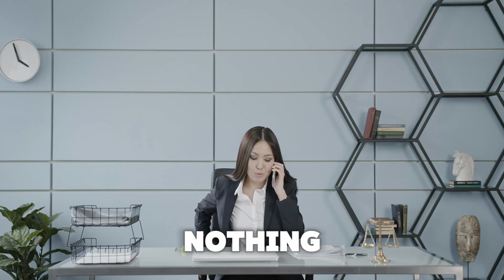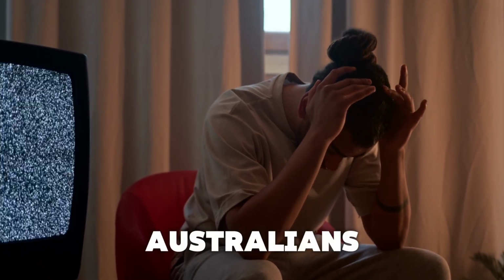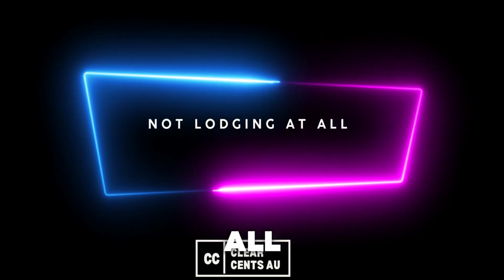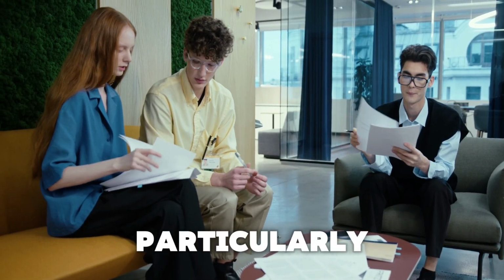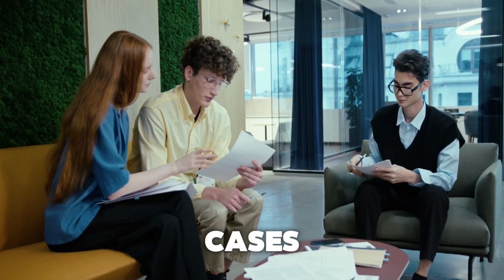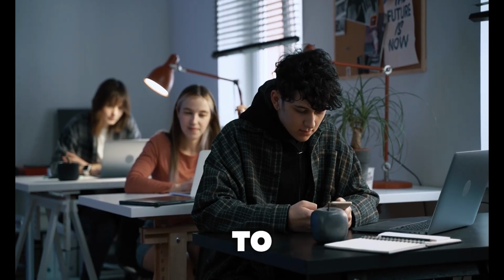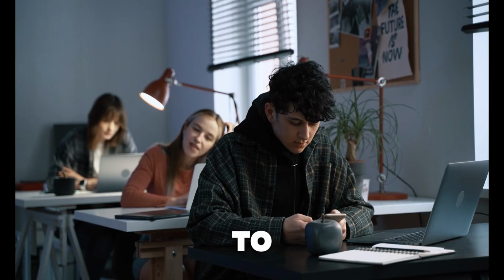Nothing more, nothing less. Now the mistakes, and these are what cost Australians money every single year. Mistake 1. Not lodging at all. Some Australians assume they don't need to lodge a return, particularly young people or those who've only worked part of the year. In many cases, they're actually owed a refund. Most people who earned income need to lodge. Otherwise, you must notify the ATO you don't need to lodge.